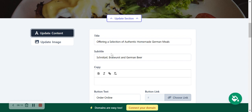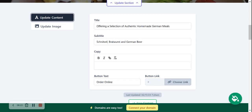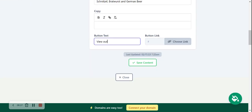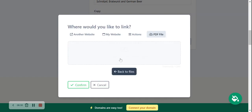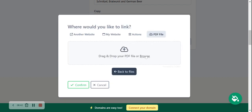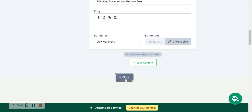Update the contents over here. You can change it to suit your needs. Perhaps you don't offer an online ordering system like the button suggests. Go ahead and change it to another option. I'm going to say view our menu and choose the link. Now you can link to another website, another part of your Mighty Sites page, an action like click to call or directions. But for this, I'm going to upload a PDF file of my menu, browse from my device, and say upload my menu, my Mighty Sites menu with all my amazing German food options. Click confirm, save the content, and move along.